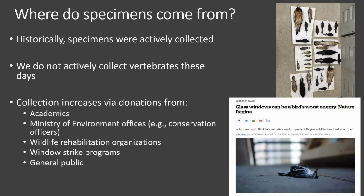But we do get a ton of stuff in from different sources around the province. So we get stuff from academics. If you're out doing field work and you find something dead, people can bring it to the museum to add to the collection. We have a really good relationship with Ministry of Environment. So they've got offices all over the province. They get in a lot of raptors and waterfowl and things like that. And that eventually makes its way to the museum. We have a great relationship with Living Sky here in Saskatoon and Salthaven in Regina. So any animals that come into their care and they don't make it, they're brought to the RSM to add to the collection.